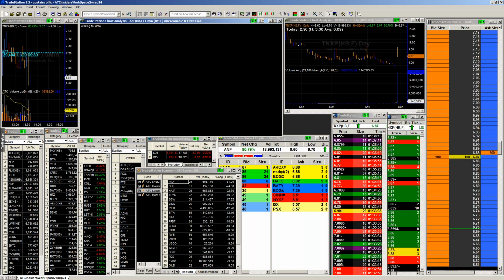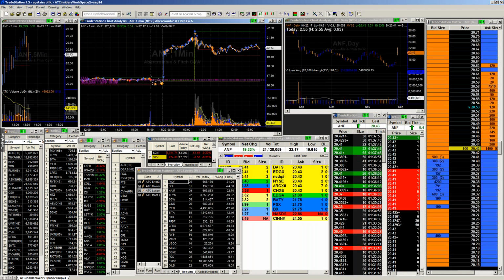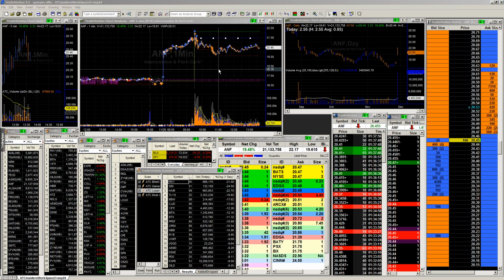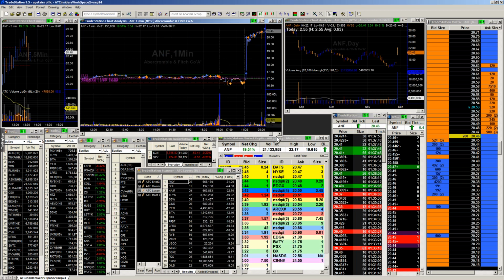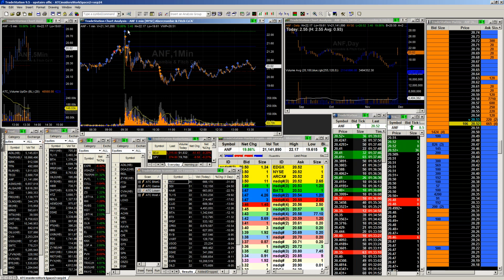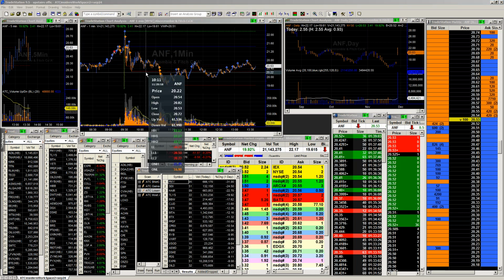Now, ANF was a really nice trade earlier, but it didn't last very long. So if you would have held it, which I personally probably wouldn't have, well, I personally did not. I know exactly what I would have done. But after we jump back up, we got beautiful selling as we were coming back down into that 21 level. We ended up breaking down to about 2030.